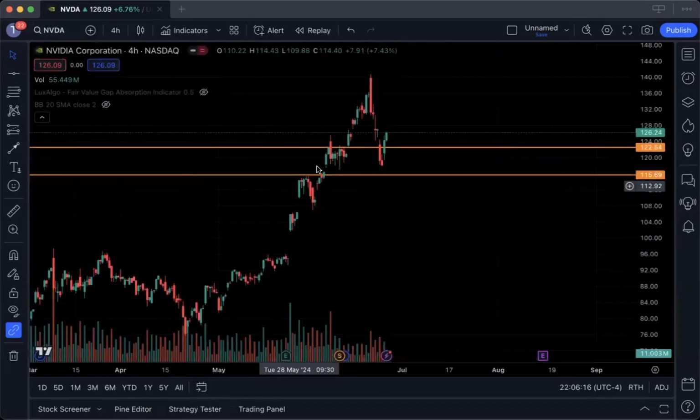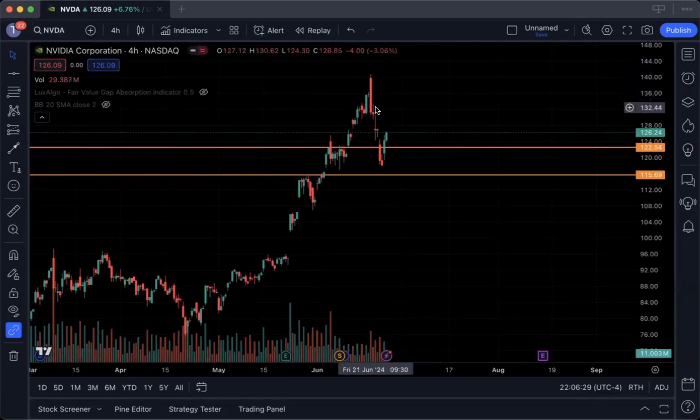So see the massive breakout since we had its stock split, and we've just been running ever since then, right? But we had a crazy spike all the way up to about 144 or 140, 142, rejected from that zone in a massive blow off top retest, and we dropped from 140 all the way back down to 117.